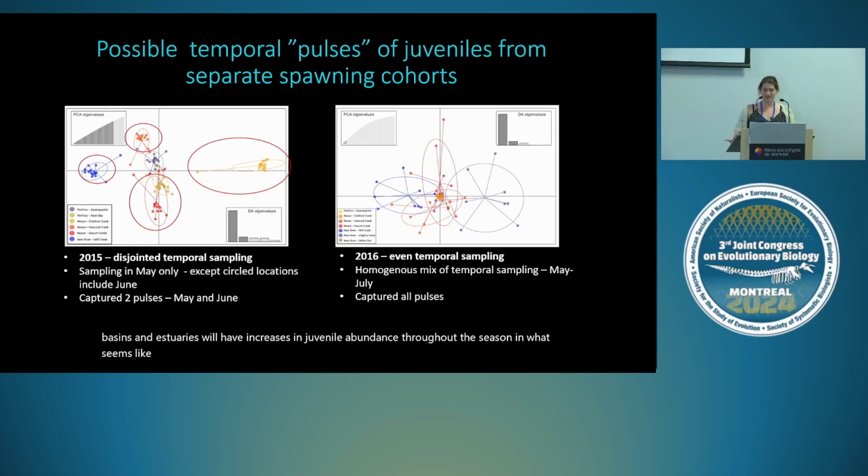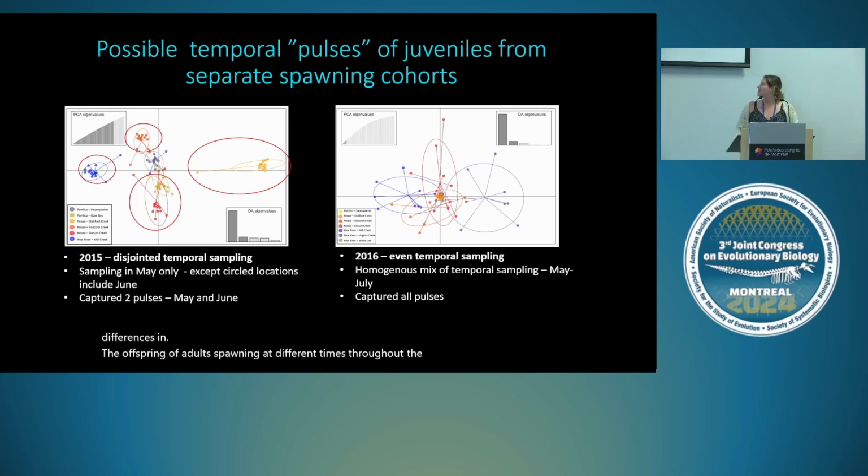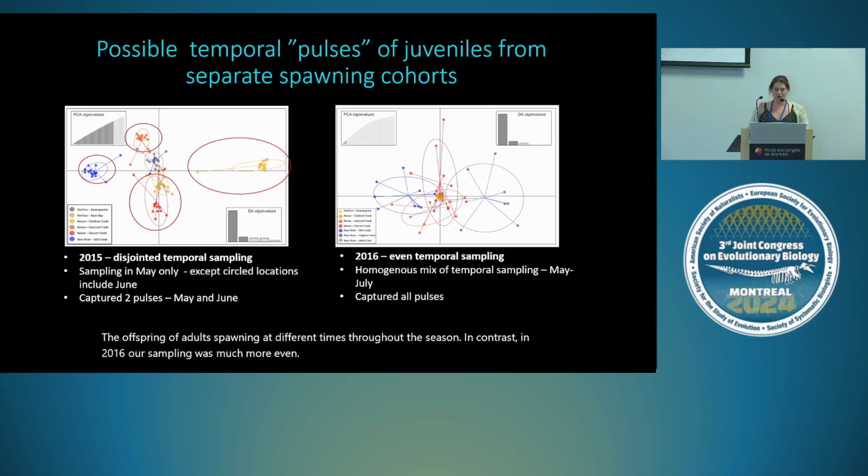So we think we might be sampling these pulses and seeing differences in the offspring of adults spawning at different times throughout the season. In contrast, in 2016, our sampling was much more even, and we had a more homogeneous mix of samples that were collected from May throughout July. So here we think we might have sampled all of the pulses rather than having the separation, which could be why we aren't seeing as distinct clusters here.